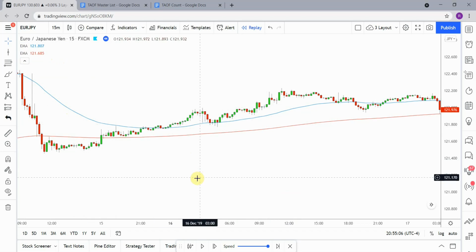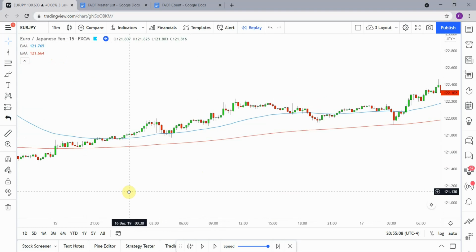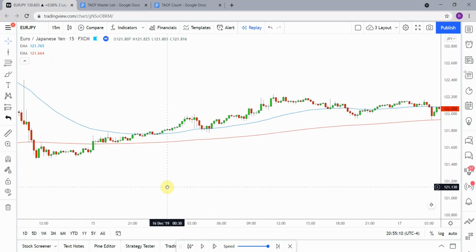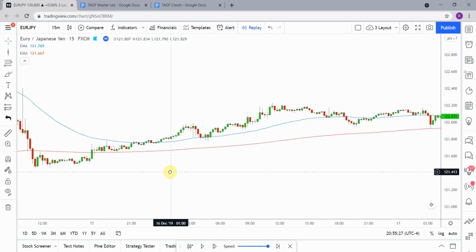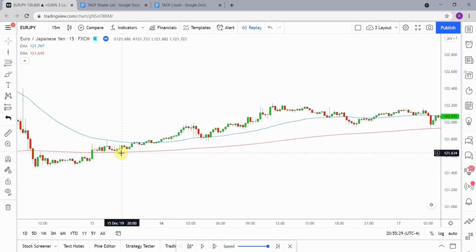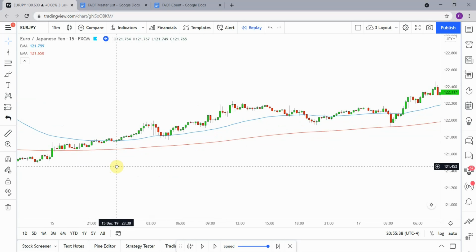The setup on this is relatively easy. When we use a moving average on a very high period, we typically are using that to find the overall trend direction, and that is exactly what this one is doing. It's telling us the overall trend direction. And so when price is trading above the 200 moving average, we are looking for long trades. When it's trading below the 200 moving average, we are looking for short trades.